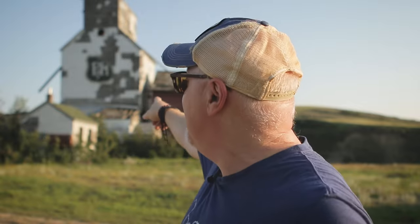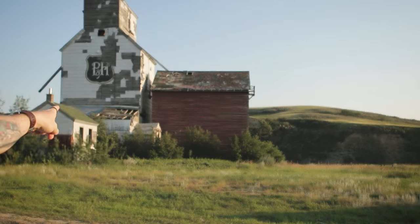This is the remnants of the town of Sharples in southern Alberta, kind of near the town of Drumheller. It is an amazing spot. There's a P&H grain elevator here. There's an old barn stable here as well. A couple of outbuildings over there, but we can't go over to the outbuildings at all because there's a no trespassing sign. But we definitely can shoot that bad boy right there. That's what we're gonna do today. Hang tight, it's gonna be a good one.